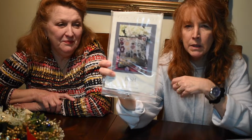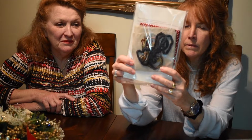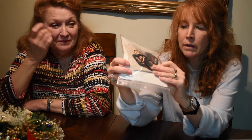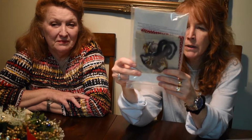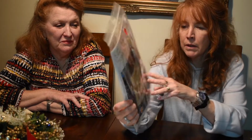And it's from Sea to Sea. And this came all kitted up to actually finish it with the backing fabric and the little chenille for the edging of it.